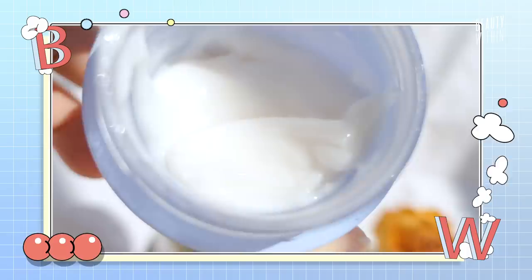They generally absorb really quickly, so a lot of people with oilier skin tend to gravitate towards them, especially in the summer months. But that's not to say that all of them are formulated the same, because some of them, like we're going to see today, are a little bit thicker in consistency and more tailored towards drier combo skin. So they do work for all skin types.